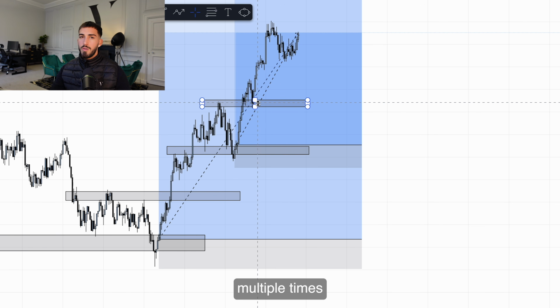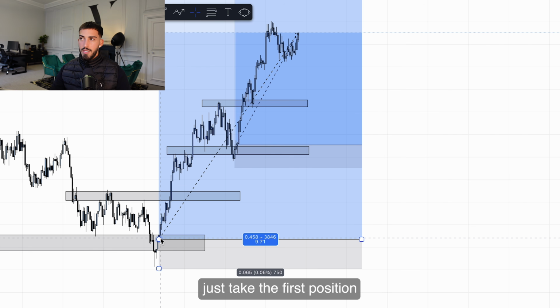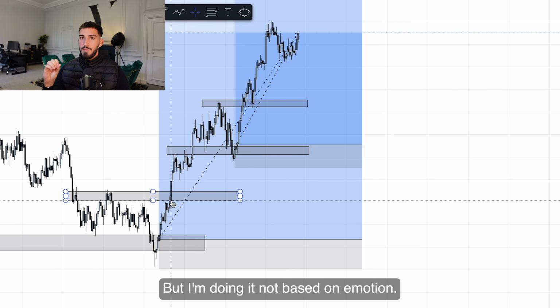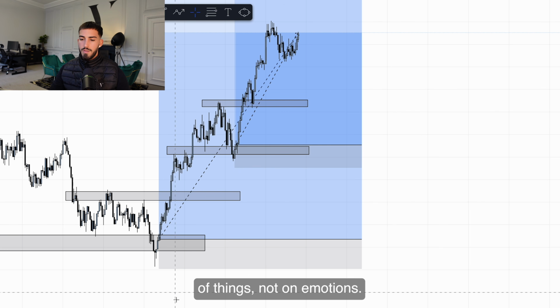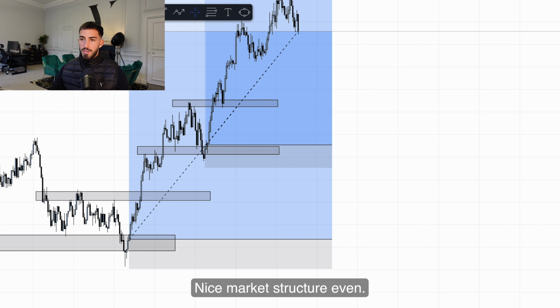So there's multiple times when you're in on the trend. A lot of people will just take the first position and then leave it. I'm actively managing, actively watching, without emotions, just watching the chart, seeing how it behaves, whether I can scale in, whether I can close early. But I'm doing it based on technicals and statistics, not on emotions.